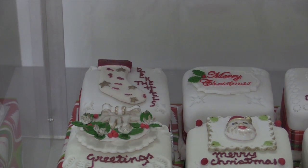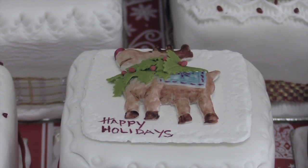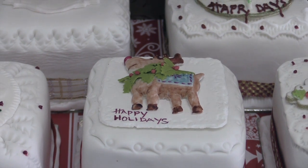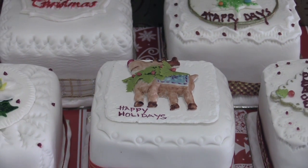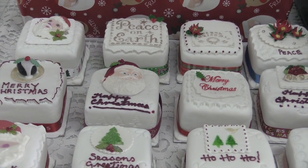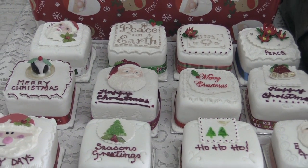Each one is unique, and the clients have responded back to us with lots of really great comments about what receiving these cakes means to them. I think they look forward to it as part of their Christmas delivery. They're going to be lucky enough to get one of the cakes this year.